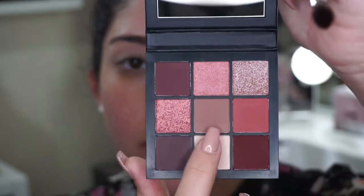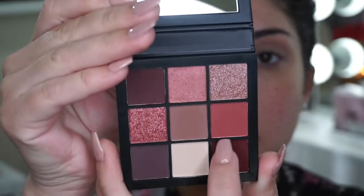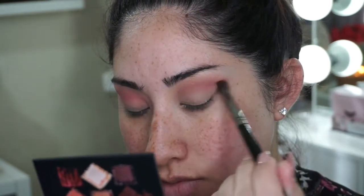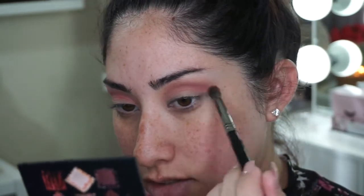So I think I'm going to go in with this middle color right here. It's just a really nice kind of brown color. This color right here, this really pretty light cranberry color, I want to say. These colors blend out so beautifully, guys.